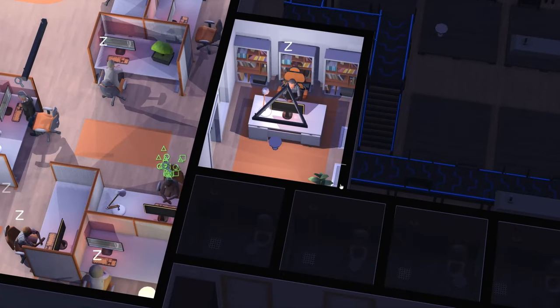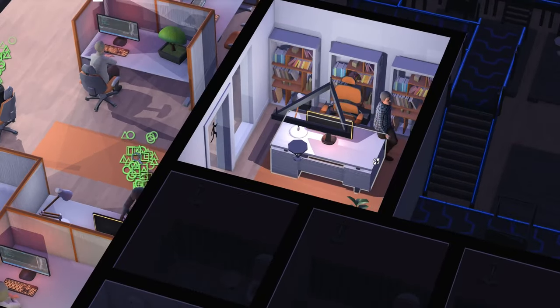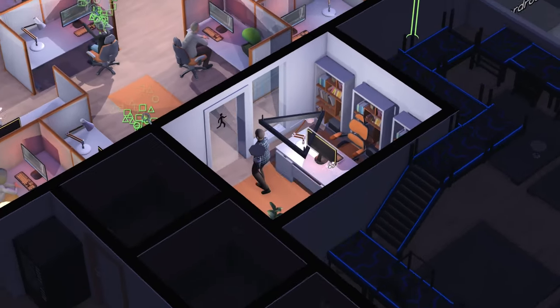Oh, there's also this guy. I almost forgot to mention, there's like a really cool triangle light that I thought looked great in this office. I stand by that. I think it looks great in this office.